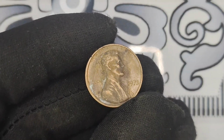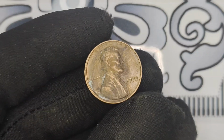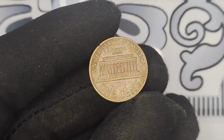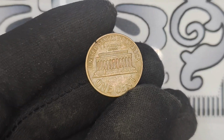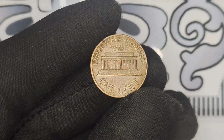To wrap things up, the 1972 no mint Lincoln penny is indeed a coin that holds potential for collectors. While it's not guaranteed to be worth $1 million, some rare era coins have been sold for thousands of dollars. Whether you're a seasoned coin collector or just getting started, it's always exciting to find a coin with hidden value.